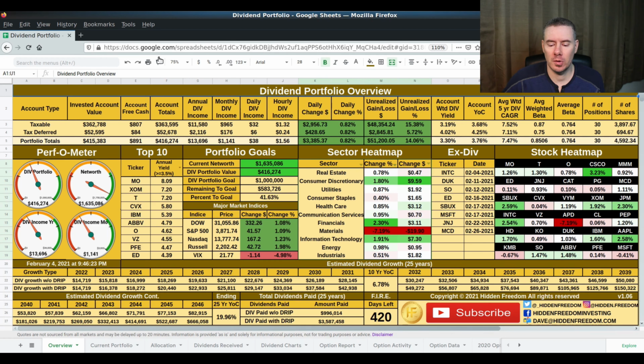All right, so we're looking at the dividend portfolio overview, and right now there's $416,000. That's how much the dividend portfolios are worth, and that's 2 accounts: a tax deferred and a taxable account. Right now there's $363,595 in the taxable, and the tax deferred is about $52,678. There's a little bit of free cash in both accounts, not very much, pretty low for me actually. Most of that has been going into VYM, but we'll look at that in a second.